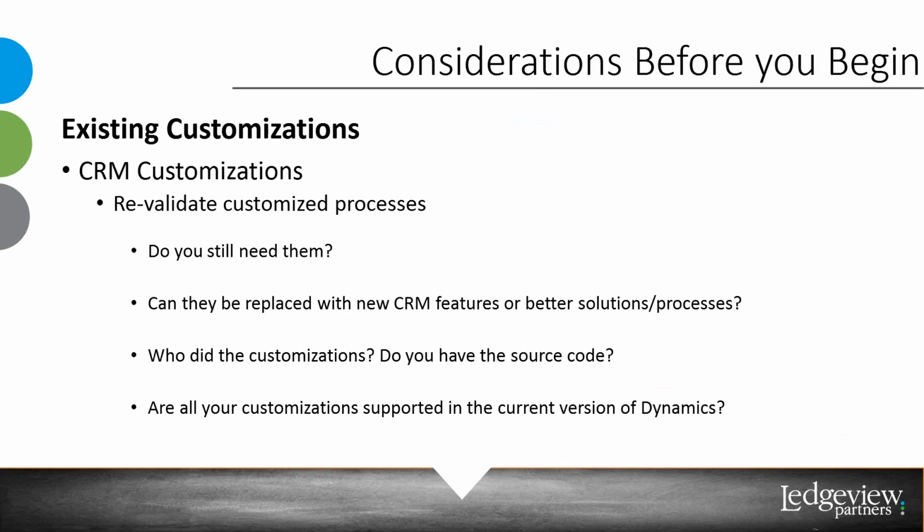All right, so now that we've talked about data, let's talk about customizations. Because you're essentially moving to a new CRM at this point, you're going to want to take a look at how you've customized your current CRM. Likely you're on an older version and you're looking at this point to get to the latest, so maybe there are new features that fit your business process better.